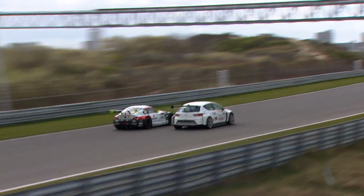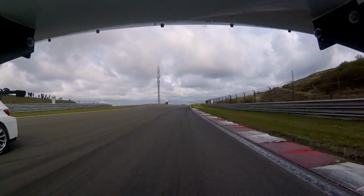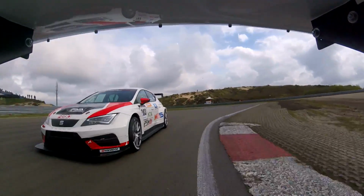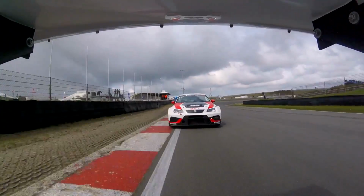Zumbrink with the down on power Z4 struggling to get the straight line speed to come past Priscilla Spellman in the Seat Leon, has to use all his knowledge and experience. Good drive by Zumbrink, still getting used to this BMW.